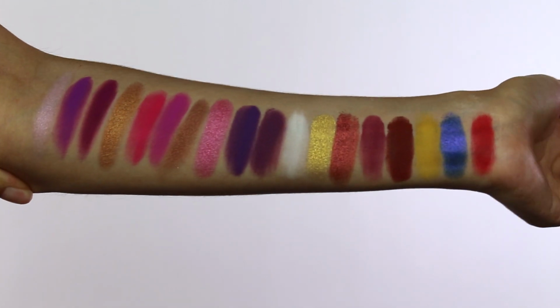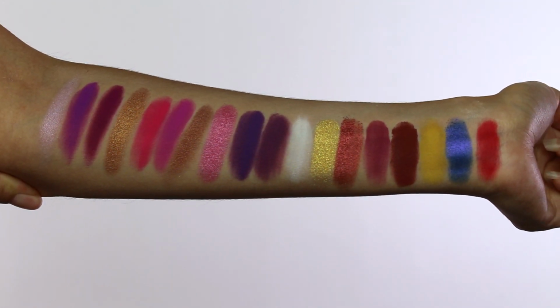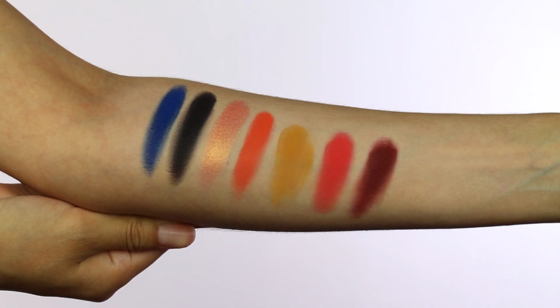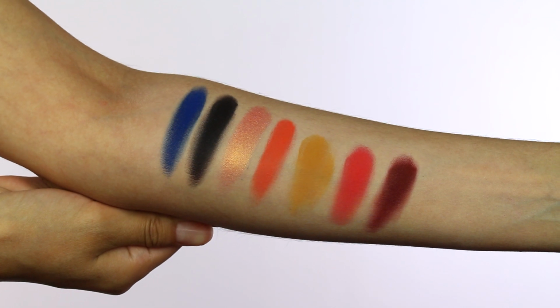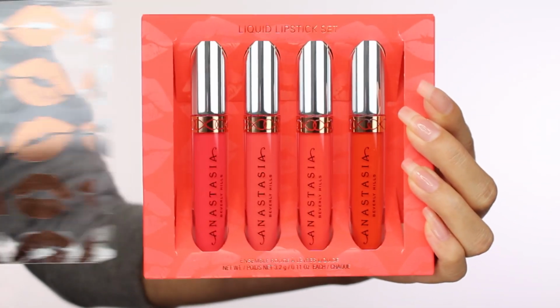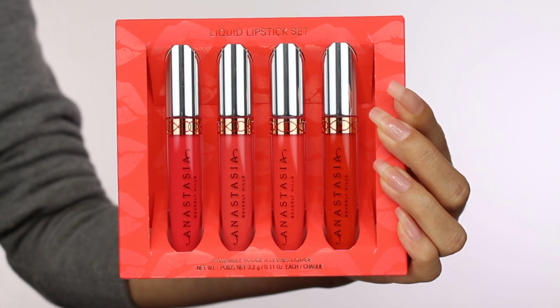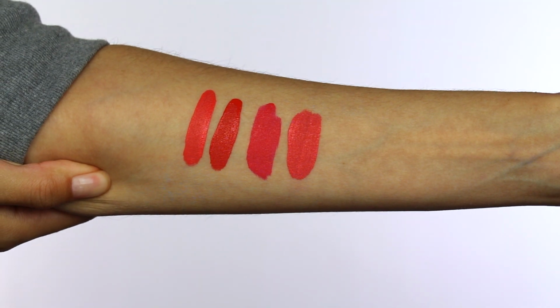I will throw up some swatches for you guys right now so that you can see. You guys already know how I feel about swatches. I don't really care for them. I care for how they perform on the eye. Also, she came out with a set of 4 liquid lipsticks. They retail for $35. They come in a set of 4, and they're shades of different coral shades. I will obviously throw up some swatches of those. So now that you guys have all of that information, let's get into this video.